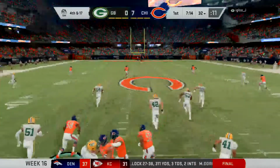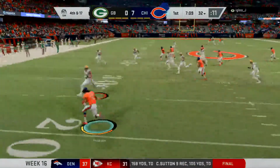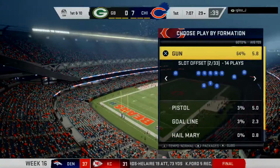He only punted twice in the win last week as he gets this one away. Taking it about the 16. 12 yards on the return that time. And the Bears take over.